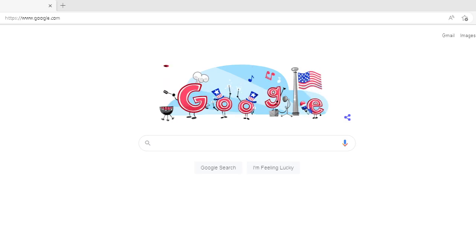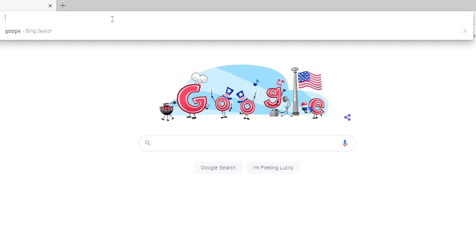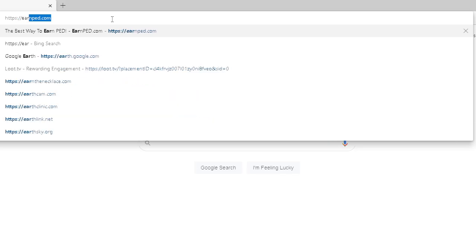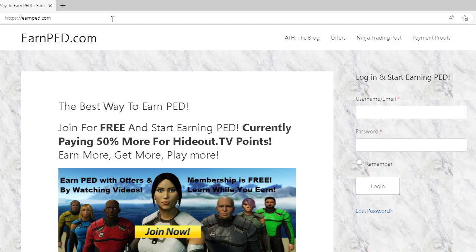So instead of something in Entropia today, I want to walk you through the changes I made to the website. That way it's easy for you guys to navigate. You can simply go to Google, which is what I did just to get us a blank page here. If you go to your browser, type https://earnped.com, just like you would normally do to go to the home page.